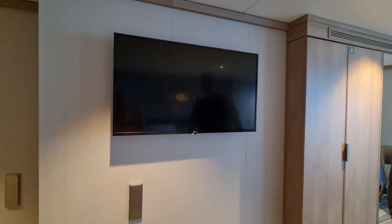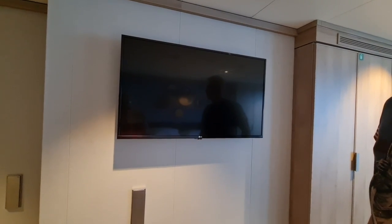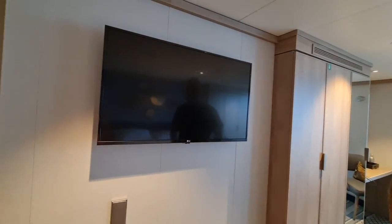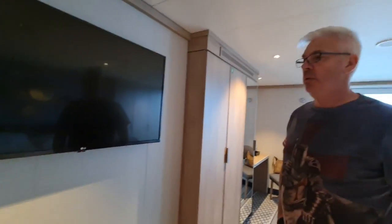One disappointing thing for me, I love to watch a map, don't I, of where we're going in the world, and it doesn't have that on here, does it? What I do is I look out the window to see where we are, but Carole likes to do it on there. But it does have a map of the ship, to find things. And it does have some decent channels, doesn't it, Paul? So Paul's a TV aficionado.